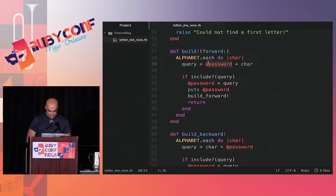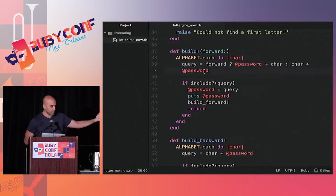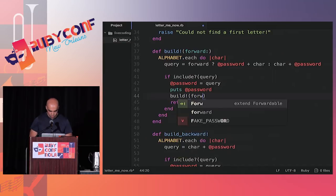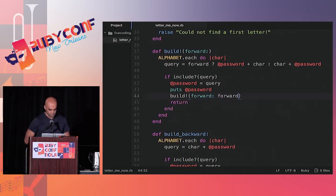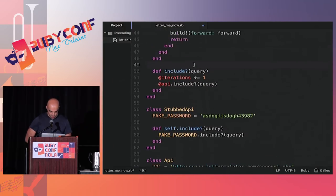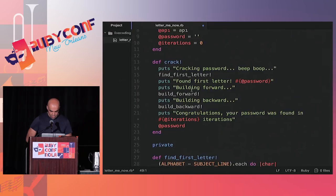We'll have a keyword argument, and we'll just say if forward, then we'll append the char to the end of the password. Otherwise, we'll say it's char plus @password. We'll prepend if it's not forward, if it's going backwards, right? So pretty straightforward. And then instead of doing this build forward, we just build and pass forward whatever forward was originally. Now we can just delete the old one. And now instead of build forward, this just becomes build.